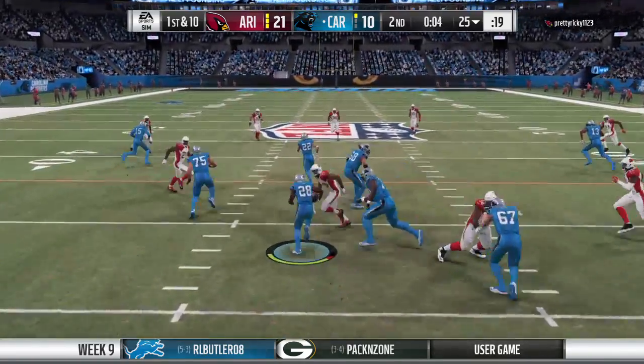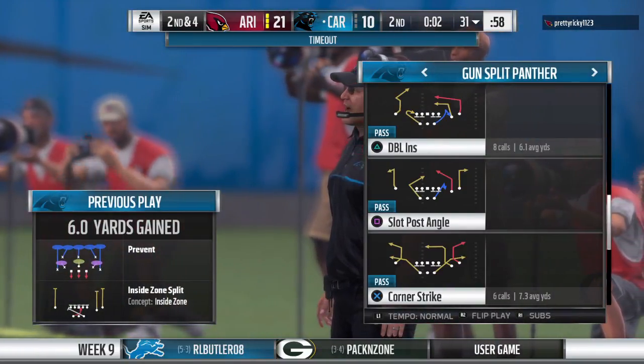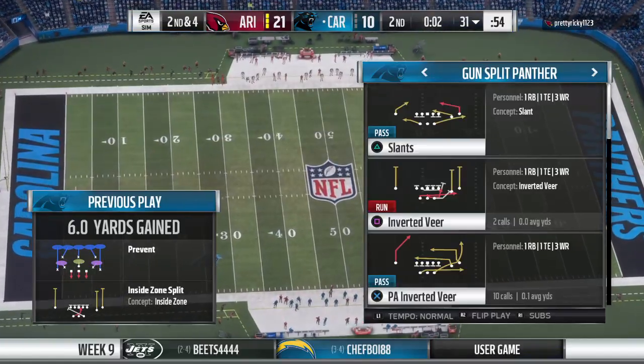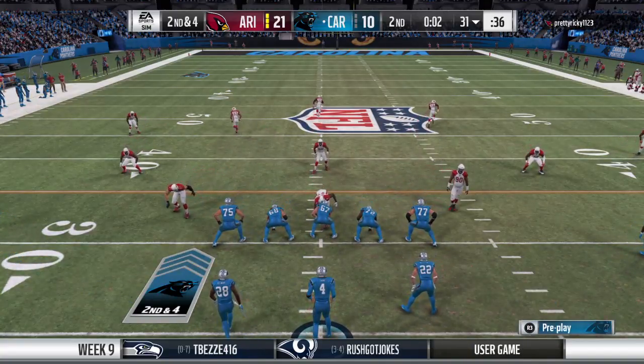They'll start the drive with a run by Stewart. And he powers his way up past the 30. And we're going to get a timeout with 2 seconds remaining in the second quarter. And unless this is a quick incompletion, this is likely the last play here of this first half.